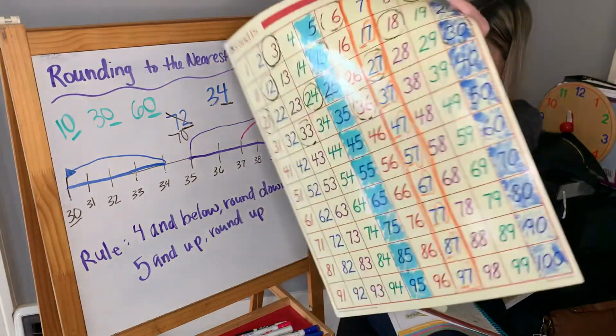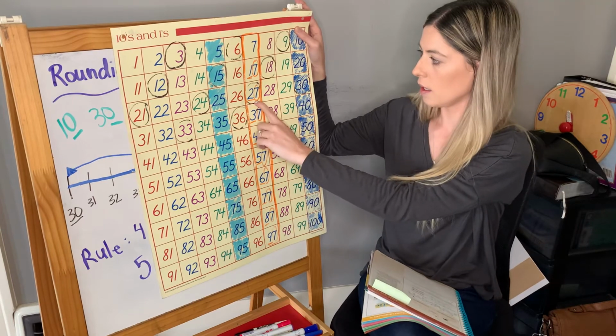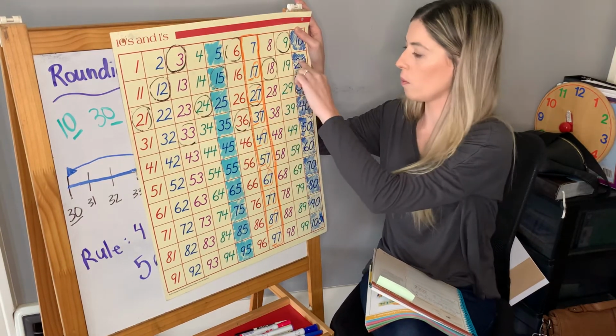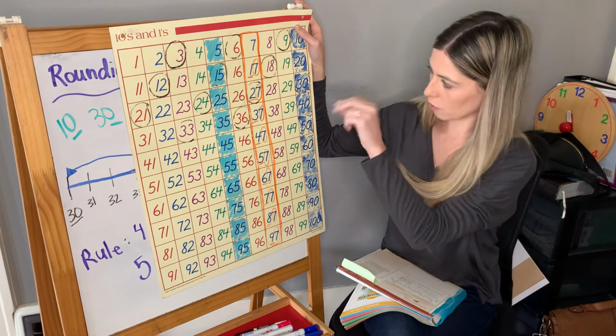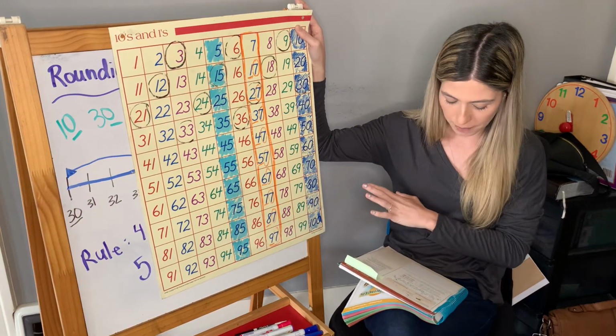Remember our counting chart. So 27 is right here. It's between 30 and 20. It's between these two. So you're going to write 20 on the first line, 30 on the second line. Then you're going to circle the number it would round to.